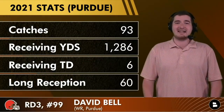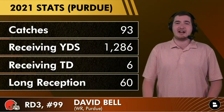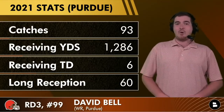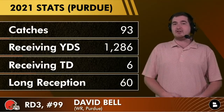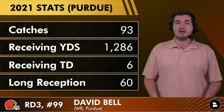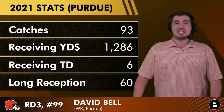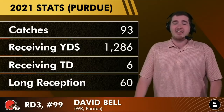1,200 yards last season in West Lafayette, 6 touchdowns to go along with it. But what I like a lot about this pick is it's not like one season worth of notes where he really only has 1 year of being a true starter. He had been very productive for Purdue years going into this season. So I like this move by Andrew Berry. Thought he might go George Pickens at 44 or another wide receiver like Skyy Moore or Christian Watson was picked before him. But ultimately, I like the idea of David Bell at the Browns number 99 pick.